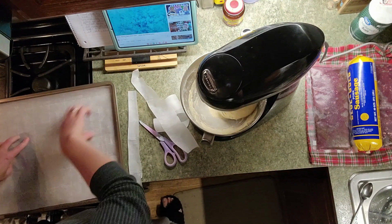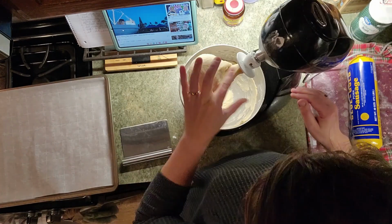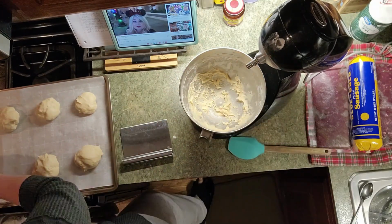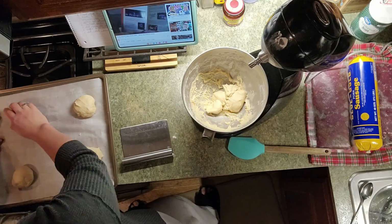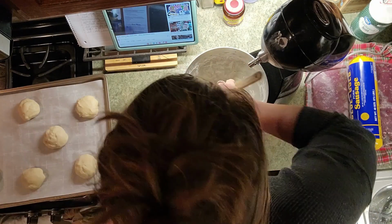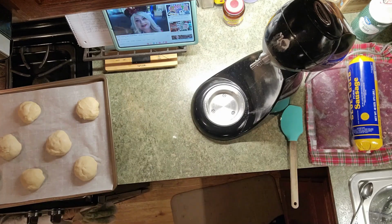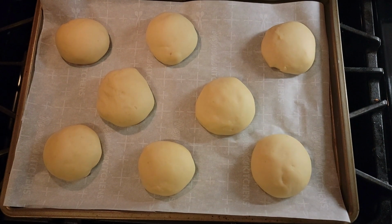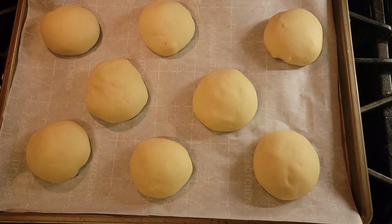So here it is kneading in my stand mixer, and just made it into 8 little buns. And like I said, I would have squished them down a little more, but this is my first time ever, and I was so happy with how they turned out, and they were so incredibly delicious. This is before they go into the oven.